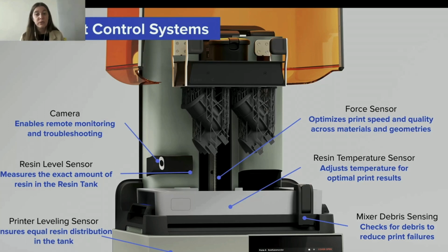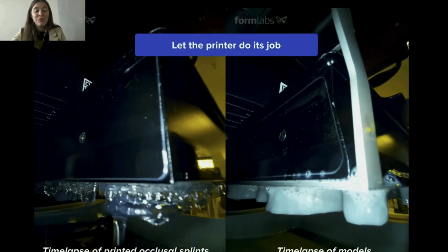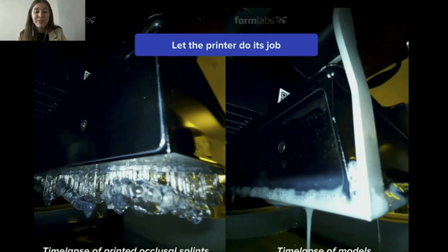That force sensor is super important for the print process. Also the resin temperature sensor, as we discussed before, adjusts the temperature for optimal print results, and you can see that also in the light processing unit 4 when you turn it around. And the mixer is responsible for checking for debris and can help us reduce the risk of any print failures, because it detects that there's maybe something in the tank that can jeopardize our print.